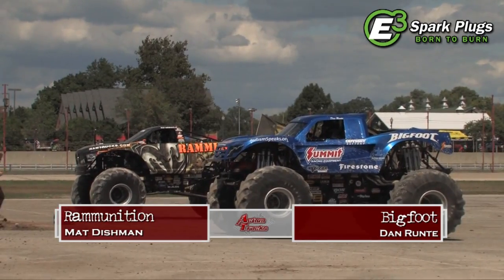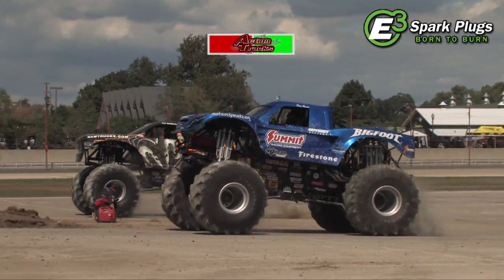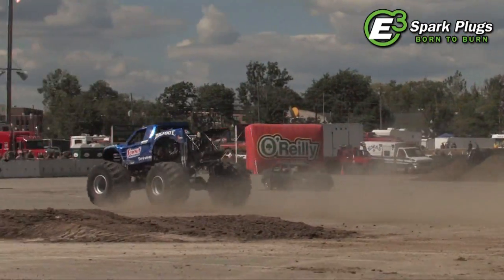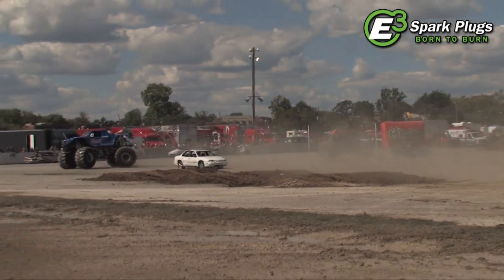Another huge matchup. It's always big when the Rams face off against the Bigfoot crew. Right now, it's Summit Bigfoot facing off against Matt Dishman and the Rammunition.